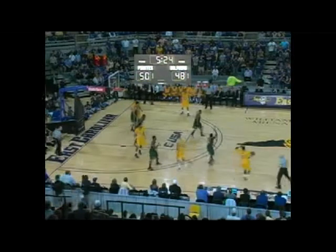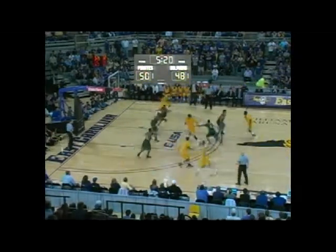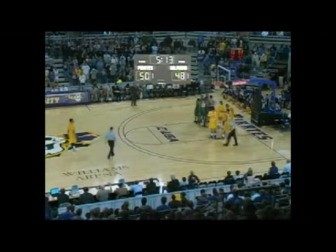Abrams with the ball. Gives it back now to Gaines. 8 seconds on the shot clock. Here's Corvon with the ball up top. Corvon had it and lost it. Stolen away by McDougal. Here's McDougal. Jamar Abrams measures him. He takes it to the basket, and we're going to have a foul called against Jamar on the collision underneath the basket.